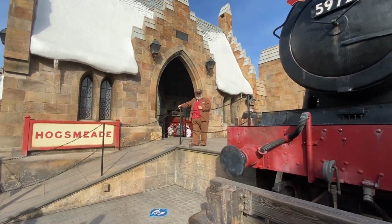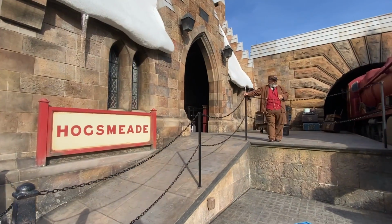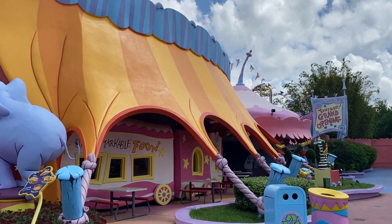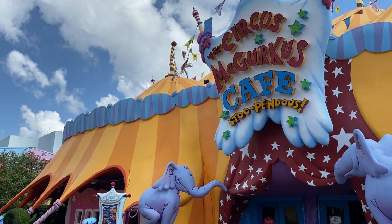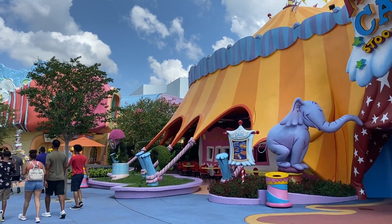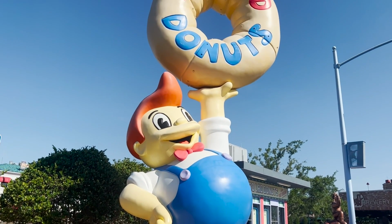All right, this is another good one that we've given before, but it's important to note, especially with the summer coming up. Ice water is free at quick service locations, so be sure to ask and cut down on your water spending. Taking it one step further, staying hydrated while in the parks, especially in the hot Florida sun, is so important. So make sure that you stay hydrated and get those free ice cups of water.